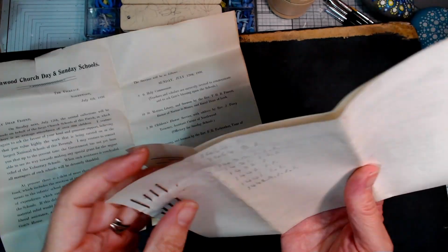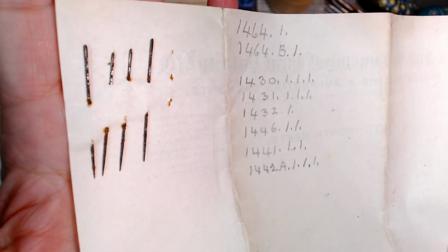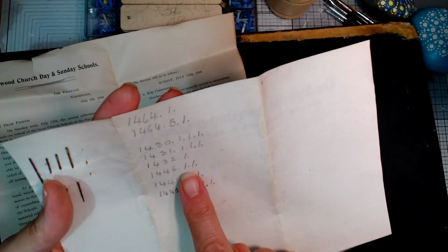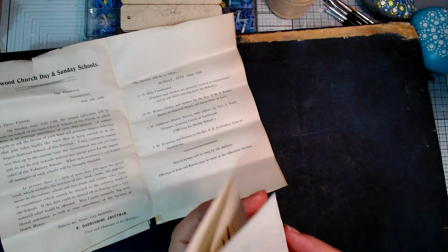One of the things I love about this, before I forget to say, is look at these needles put in. So this was wrapped around a little bundle of threads. These little embroidery needles are stuck into the paper, and these are like some of the thread numbers. Maybe it's how many she needed for a particular project or something, and that's what was wrapped up in the paper. I don't know, I will never know now.